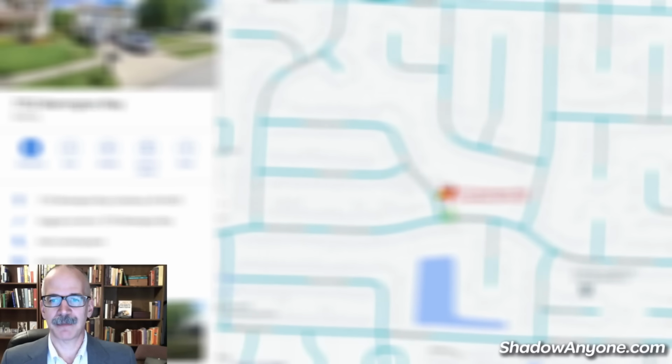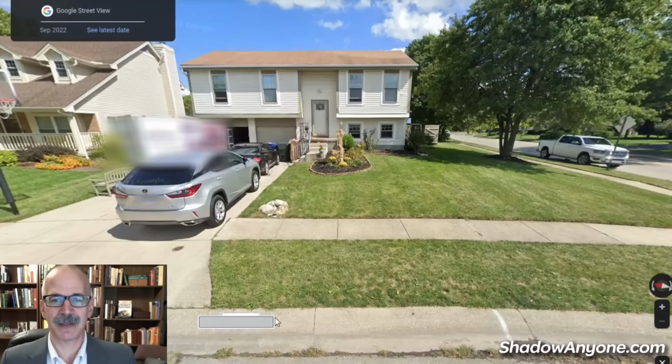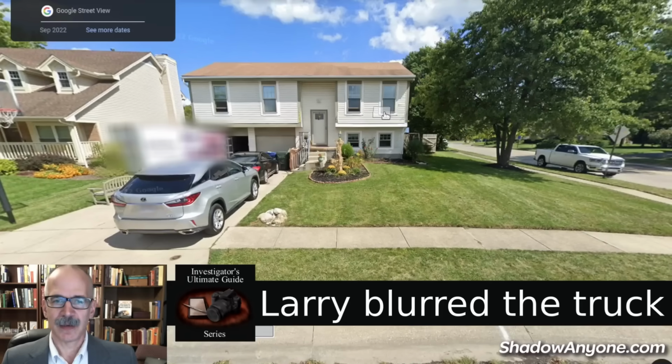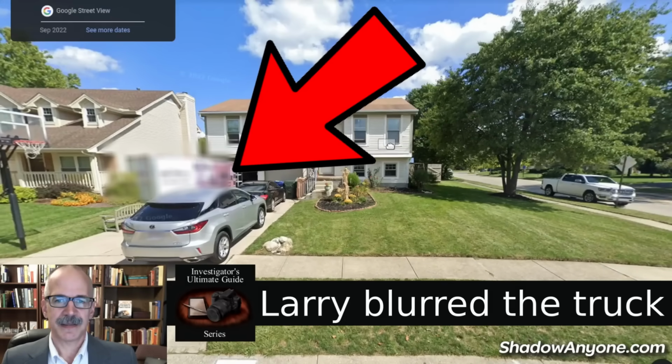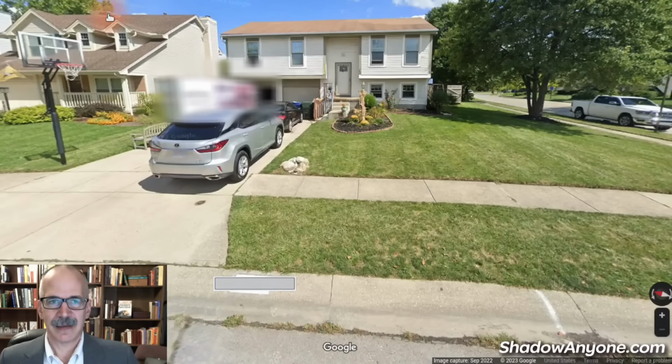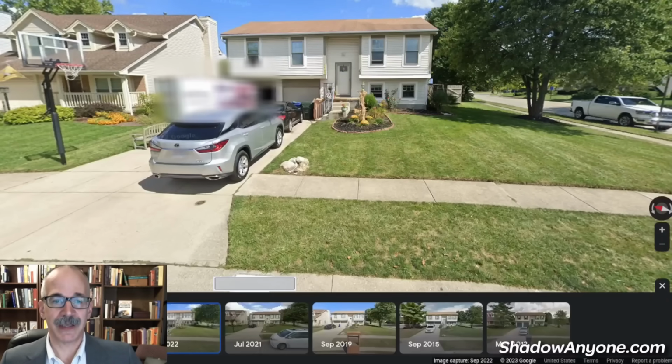If I go back and cut and paste the address into mapping software, drag the little yellow guy down, drop him in front of the address, and boom, I can see the address matches based on the curb stencil. I can see in the driveway is a contractor type truck. Now, that could belong to him.